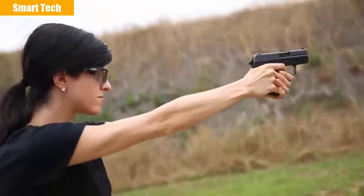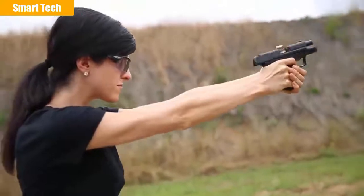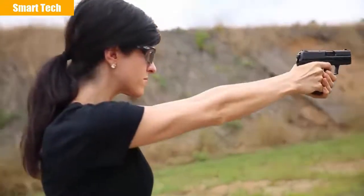The P2000 is a choice of a number of federal law enforcement agencies here in the United States, as well as agencies around the world. The P2000 SK is the smallest handgun that HK produces and is ideally suited for concealed carry use.